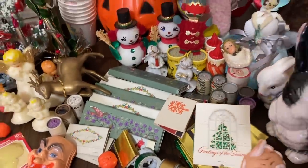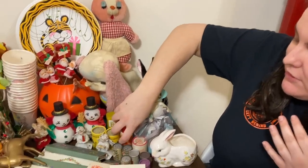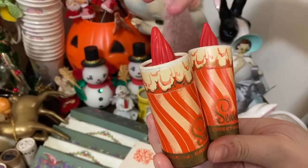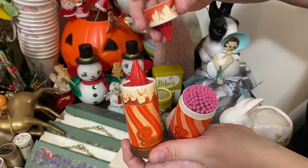Okay, let's talk about the matches. So I wasn't filming this. I was looking through some stuff and I came across first these right here. Top 10 find of today for sure. I was like, what is this? It's definitely a candle, obviously, but I opened it up and there are matches inside. Look at all these matches.